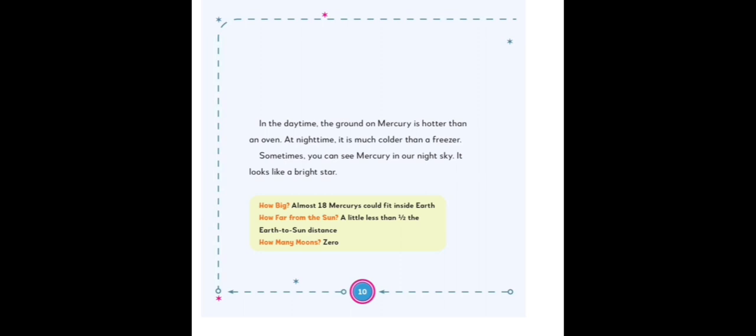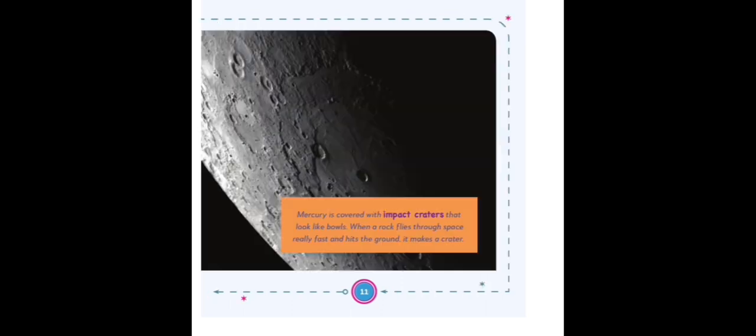How big? Almost 18 Mercuries could fit inside Earth. How far from the Sun? A little less than half the Earth to Sun distance. How many moons? 0. Mercury is covered with impact craters that look like bowls. When a rock flies through space really fast and hits the ground, it makes a crater.